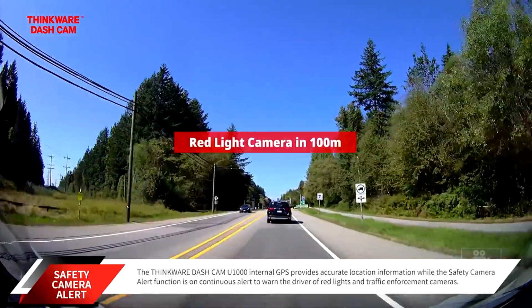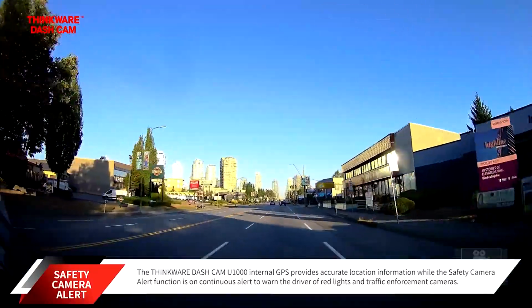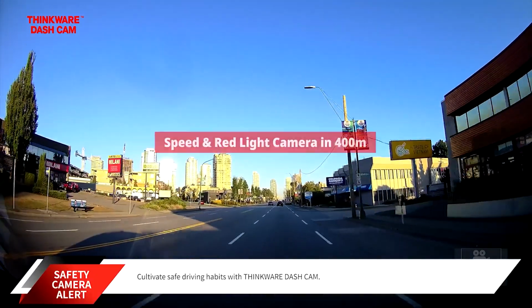Light camera in 100 meters. Speed and red light camera in 400 meters.